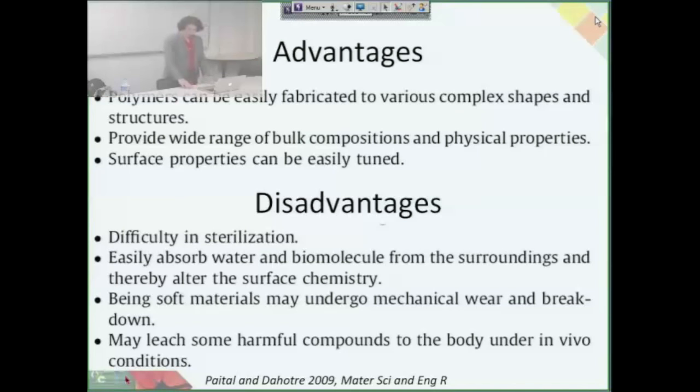As far as advantages of polymers, the biggest advantage is that you can easily tune their properties just based on their structure. You can just change processing parameters or just buy different polymers and completely change what happens to the resulting biomaterial. And so polymers and their properties cover a whole wide range of applications because of that. And you can also modify the surface properties if you need to do that too.